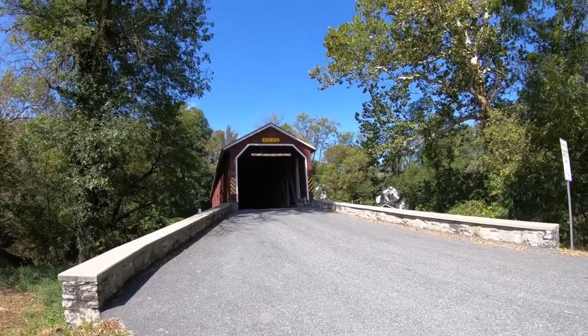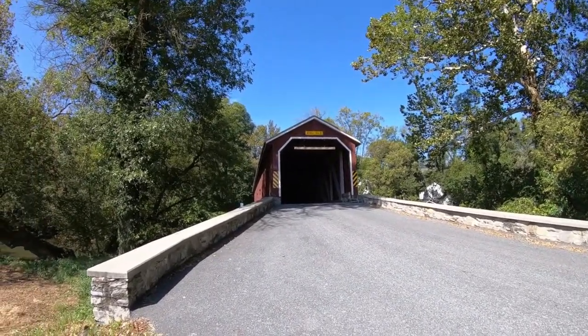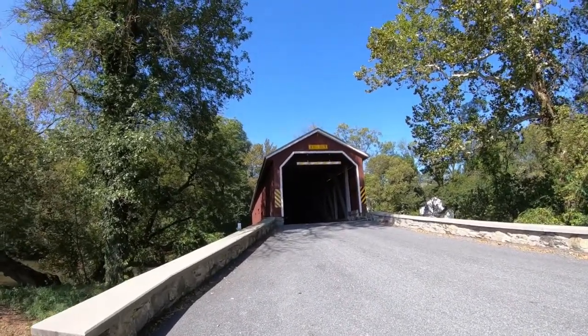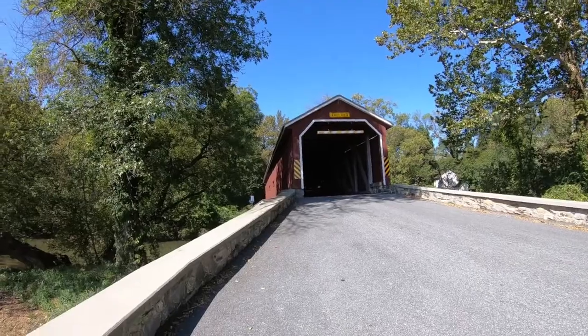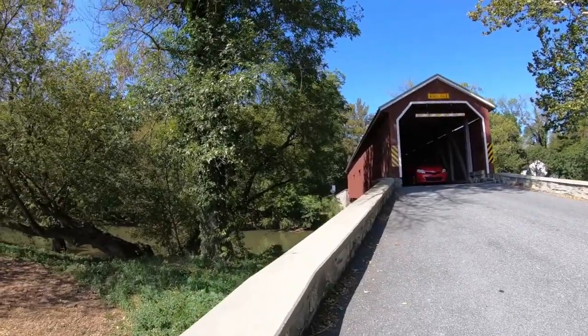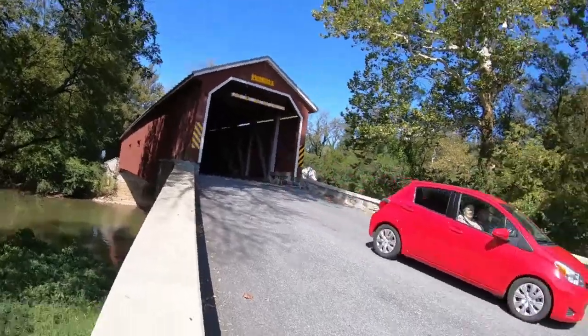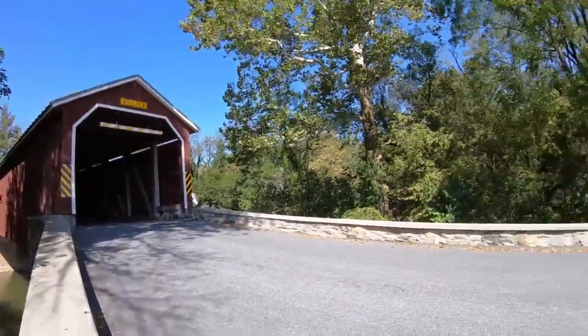The bridge was severely damaged by floods in September 2011. Rebuilt and raised again. It's another popular bridge. It's well used. A lot of people like to tour these bridges. Let's walk across.